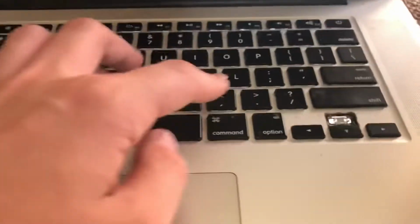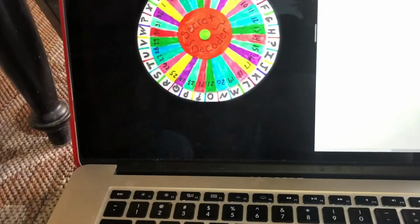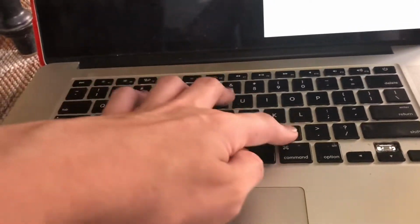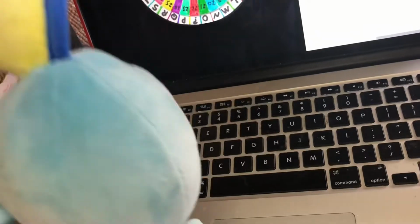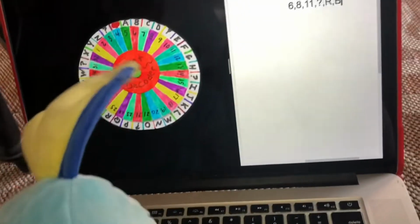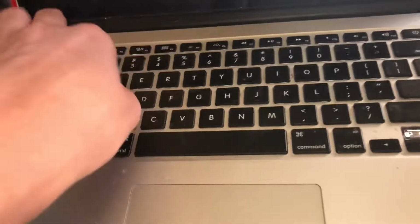25. 25 is R. Next. 6. 6 is B. Still don't know if we're doing this right. Is there gonna be any code? Like, what do we do? I guess I should just get to the next number slash letter. N. All right. N would be 20.